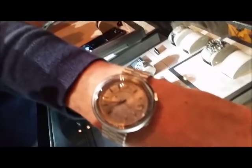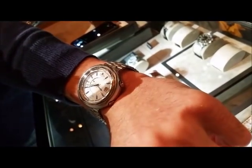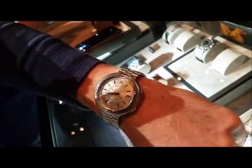Wow. For the 1970s, that's quite a big head. It's kind of like a bubble piece. Quite a big piece for the 1970s. But it actually fits my wrist perfectly. Pretty strange. Well, go ahead and buy it. This size is just for you. This size is just for me. Do you love it? Pull out the checkbook.